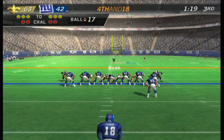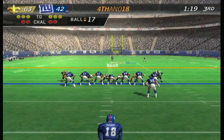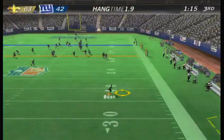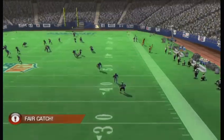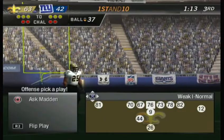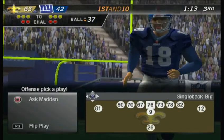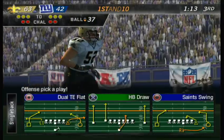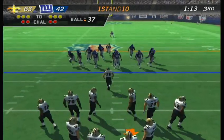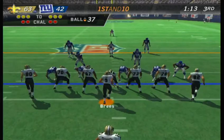Now here's the punt unit as the defense forces a 3-and-out. Fair catch called for. Fair catch made at the 37-yard line. So the Saints will start their first drive here at the 37-yard line. First and 10.